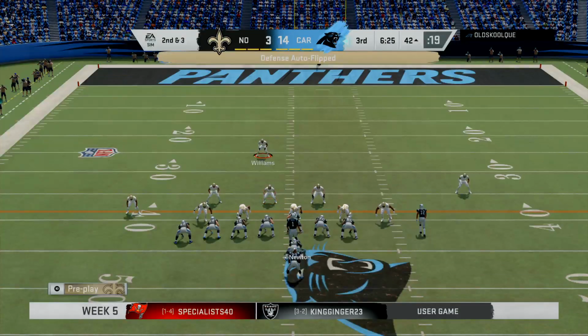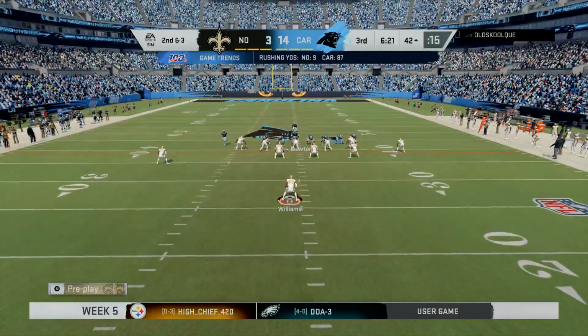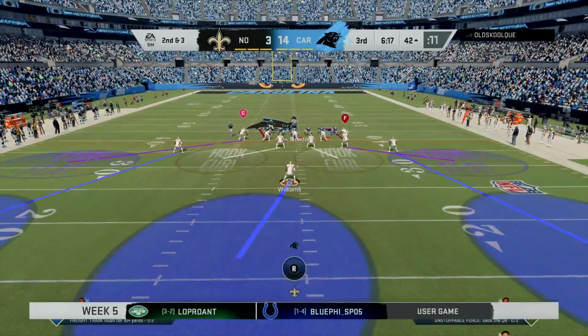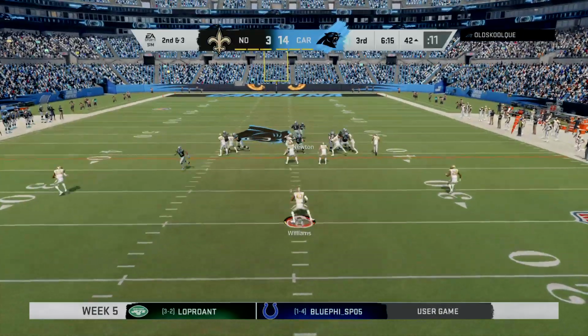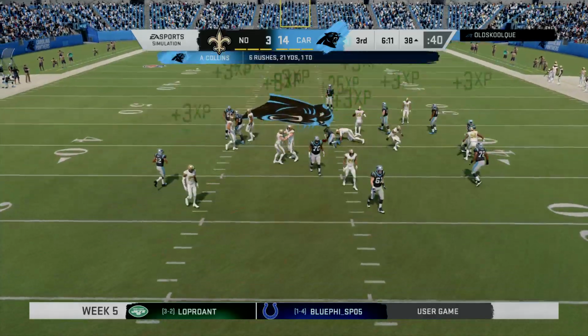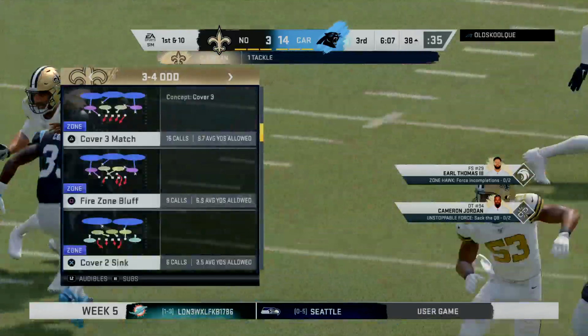A good run got 7 on first. Here's 2nd and 3. Here's Collins. And the stop here will come at the 38-yard line. 4 yards the pickup, first down.